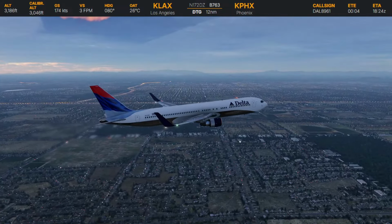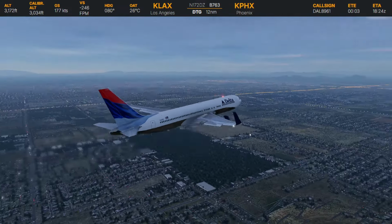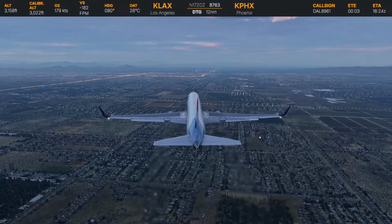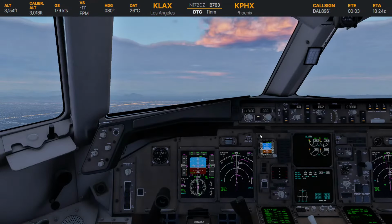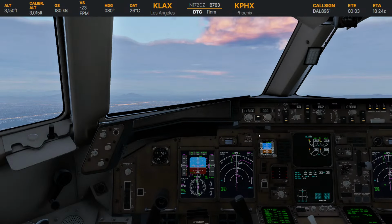There you go. Wow, look at that, guys. Look at this approach. Look at the night lighting in X-Plane. All right, we're looking good here. And we should start seeing the localizer needle moving towards the center in just a little bit.